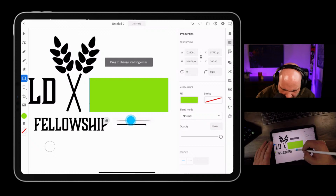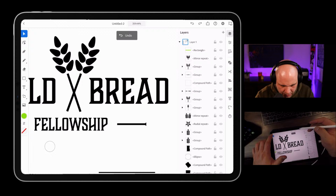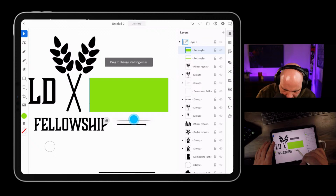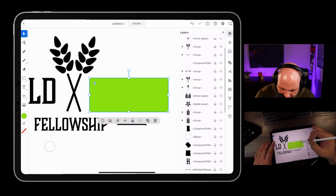We could change the order of the stack, throw it behind, maybe. Oh, not sure why. It must be my layers. So we're going to cut it, paste it, and throw this all the way to the bottom. I don't know if there's just a ton going on here. It doesn't seem to be working for me. I'm doing something wrong. Come on now. All right, well, that's not working for me. So we're just going to do it like this. All right, we're going to clone it.